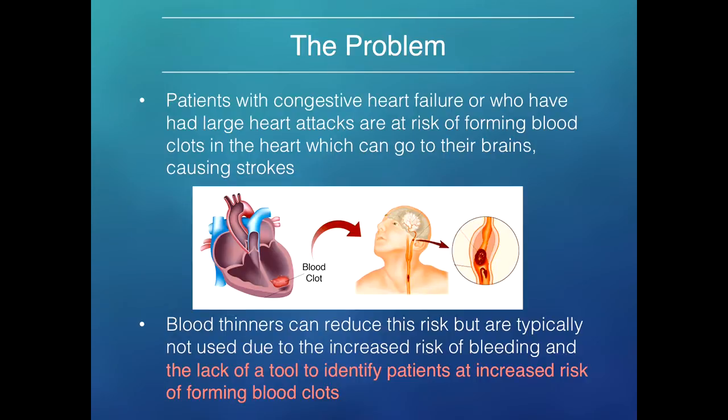Now, we know that we can put people on blood thinners, and they're very good at preventing blood clots. But then we have to weigh that against the risk of the blood thinner, and the risk is bleeding. It is significant, and that's a decision that we want to make in as informed a way as possible. So what we really would like is a tool to identify the people who are at most risk of forming these blood clots, who would most benefit, so that the treatment would be favorable for them and outweigh the risk.